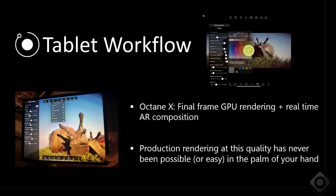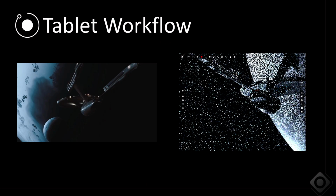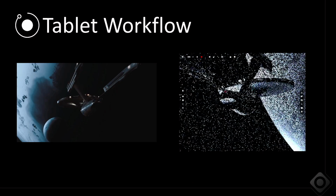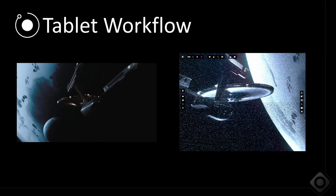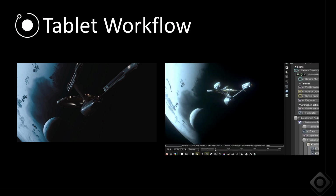I think that there is a huge benefit to using tablets for GPU rendering. I think that while the GPU on a tablet is pretty low power, it's probably a 15th or 20th the power of a high-end 4090, for example, you can still do pretty good time to first pixel rendering. This is the iPad rendering the scene here. Obviously, it's taking a bit of time to resolve, but it's fast enough for you to block out the scene and possibly do final frame rendering. It's all possible on device.